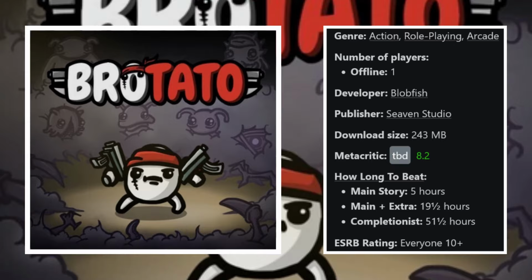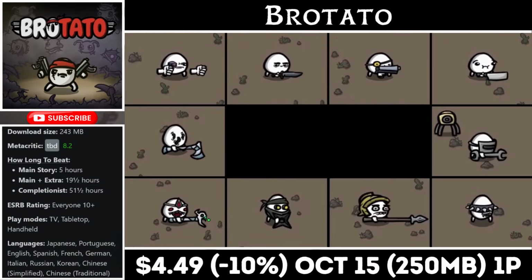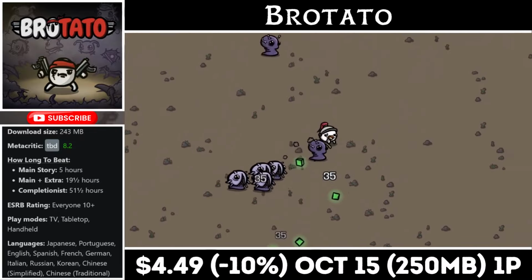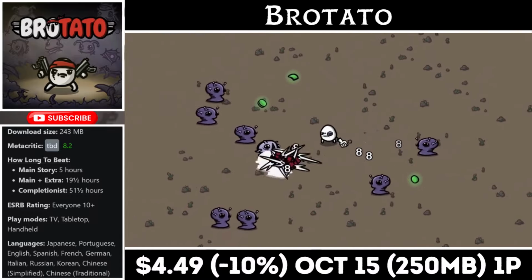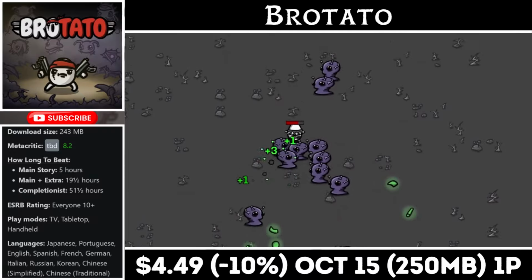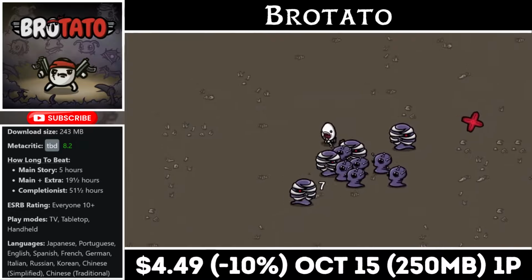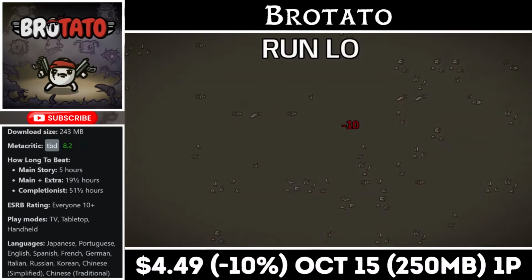Up next we have Brotato, which is a top-down arena shooter or wave-based shooter. It's another game that reminds me a lot of Vampire Survivors in that your attacks happen automatically and they're on a timed cooldown. The only difference is that they do allow for manual aiming, and of course you do have a few different characters that you can choose between, and that's going to alter the run as well. Now, each playthrough can be completed in less than 30 minutes, but the difficulty and the addictive gameplay is what's going to keep you coming back over and over.